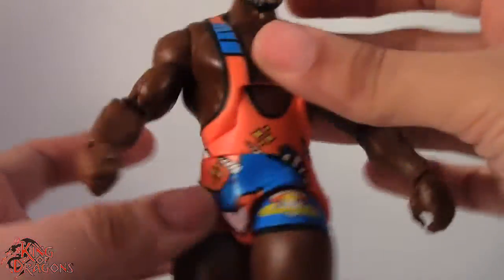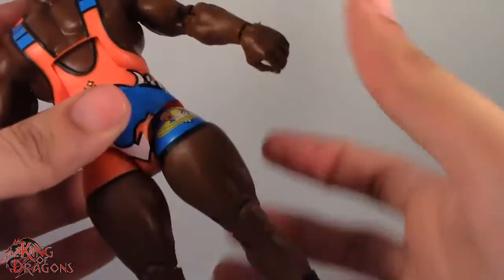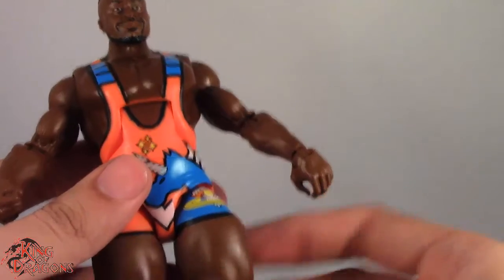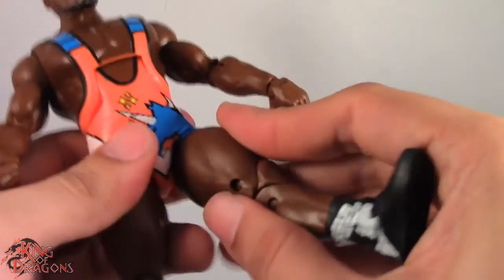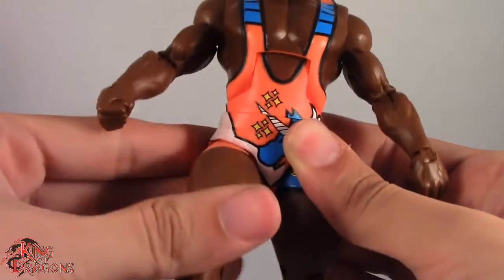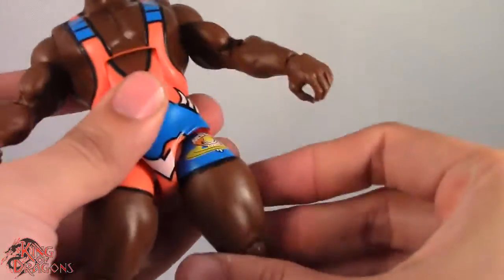On mine, if you've noticed, the waist is really, really loose here. Unfortunately, there's really not much I can do without cracking the torso, which I don't intend to do. So, unfortunately, Big E will forever have a loose waist. Big E's legs go forward only about that far because of how his body is sculpted. You can see his legs really don't go out that far. They do go out to the side pretty good.